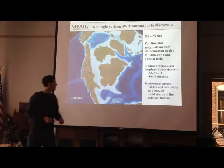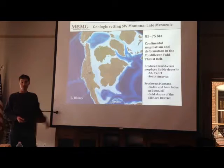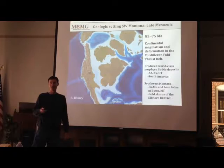80 million years ago. Okay, here's a fancy reconstruction of what the landscape might have looked like 80 million years ago. This is based on several observations by several geologists over several decades. Okay, looking at where we see mudstones, where we see igneous rocks, that sort of thing, piecing together what the landscape used to look like.